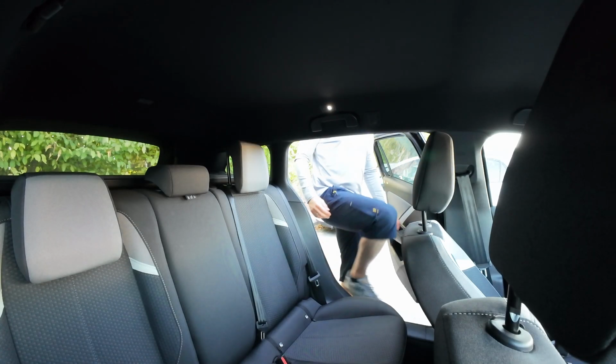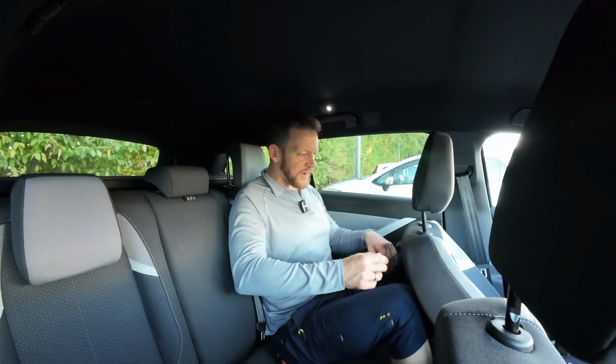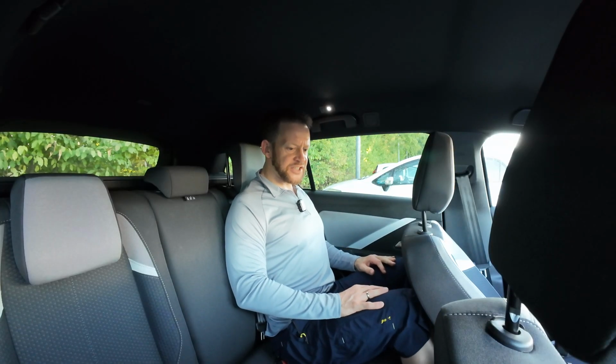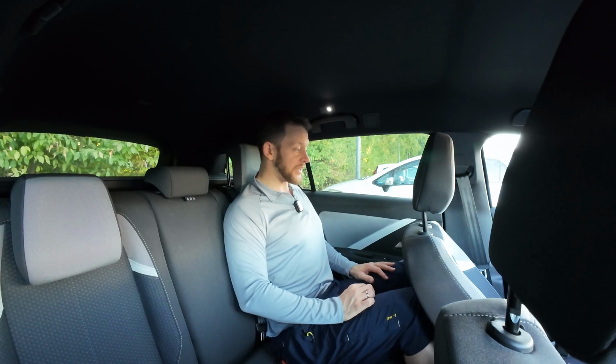So here in the back of the Opel Astra Sports Tourer, we hope to find some of that Sports Tourer magic. But I have to say it is not the most spacious area here in the back. If you've ever been in a Passat or Skoda Superb or that kind of vehicle, you immediately notice that it's a larger vehicle. So the Astra still has to deal with its own size limitations.